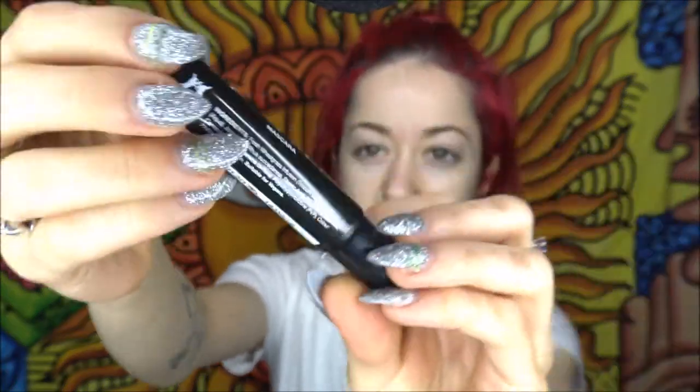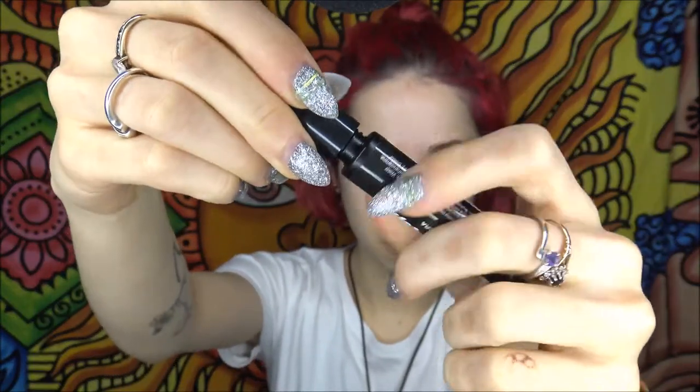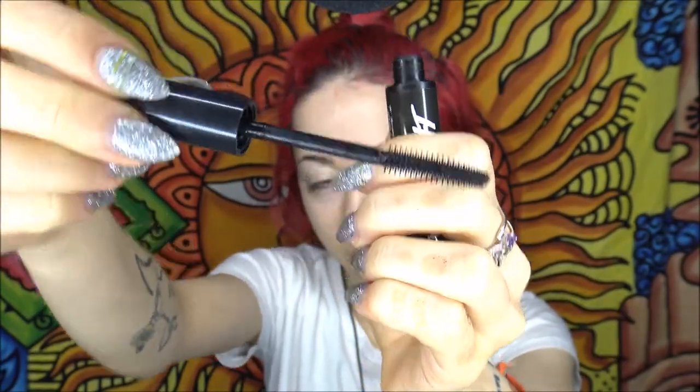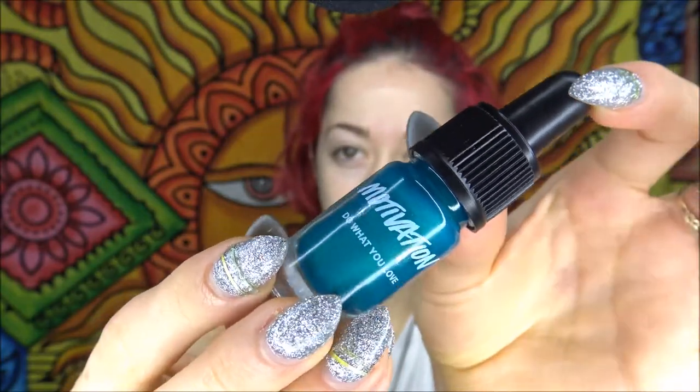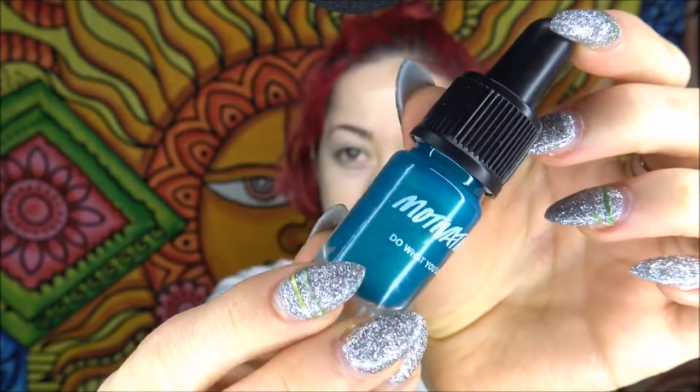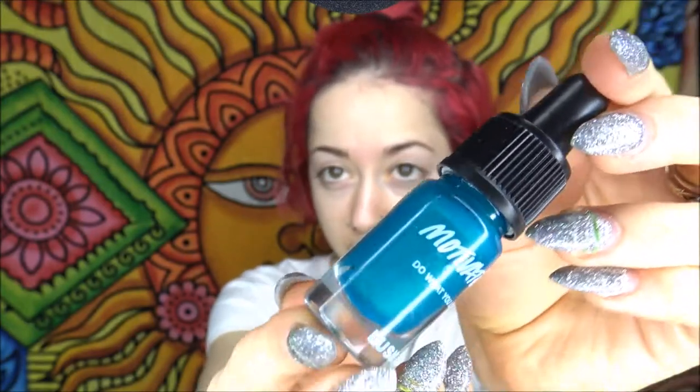It's called, what's it called? Eyes Right. Not really keen on the brush. This is the brush type, and I'm not a fan of it, but what you gonna do? Got two liquid liners. This one is called Motivation, and it's like a blue slash turquoise kind of thing. I don't feel like the color's coming through very well, but it's a nice kind of queen of the sea, if you will, color.